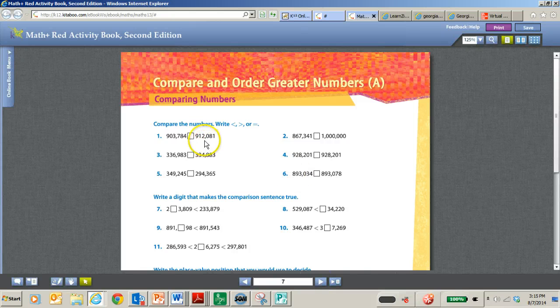Now, when you compare numbers, what I always recommend, and this is a good strategy to use, is I like to write the numbers one on top of the other, because you're going to compare numbers by the value of each digit. And here we have a 9 and a 9, so they both have a value of 900,000. But then we have a 0 and a 1. And so I don't have to look at that entire huge number. All I have to look at is that 0 and the 1, because I know there's no 10,000s, but this has one 10,000. So this number is automatically larger, and I know that because of that one digit right there.